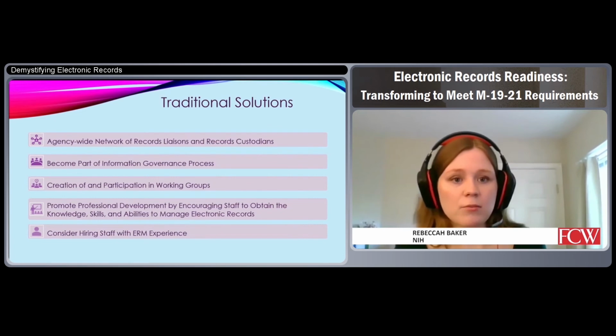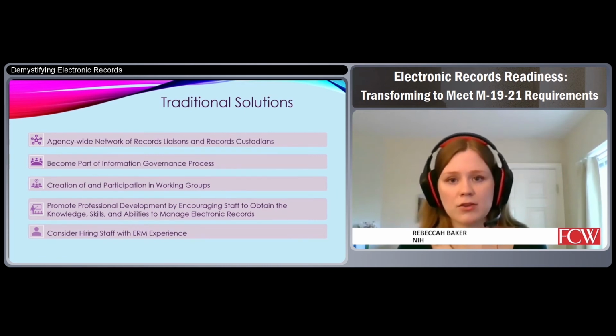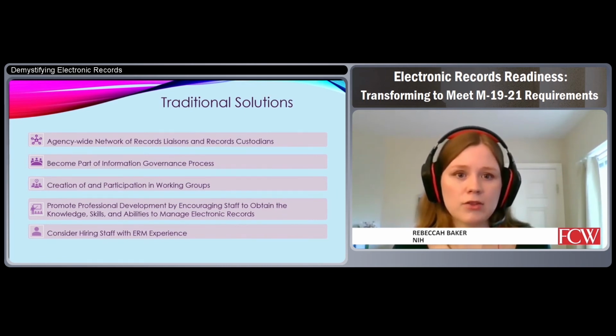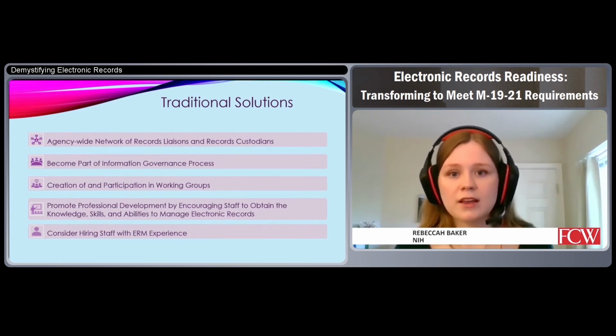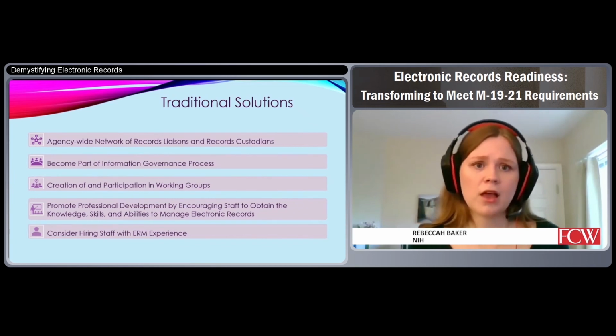So next, it's important to become part of the information governance process. This will enable you to have a seat at the table while the agency is creating, implementing, and evaluating how information is managed at the agency. By creating and managing a network of record liaisons, you have identified staff who may have a vested interest in participating in working groups to discuss concerns and potential solutions for this transition and M1921 compliance. By identifying offices that heavily rely on the creation of paper records, you can also create working groups with targeted goals of modernizing these workflows and processes.